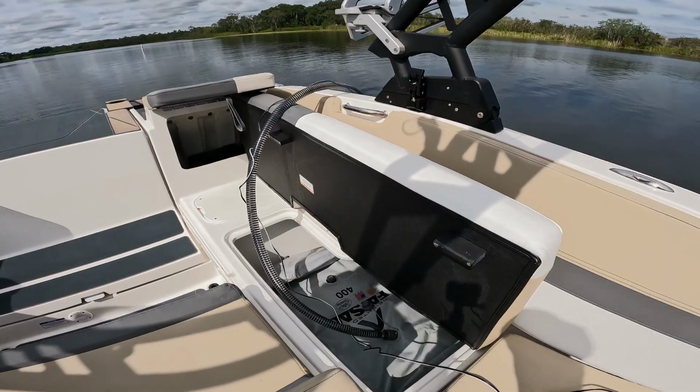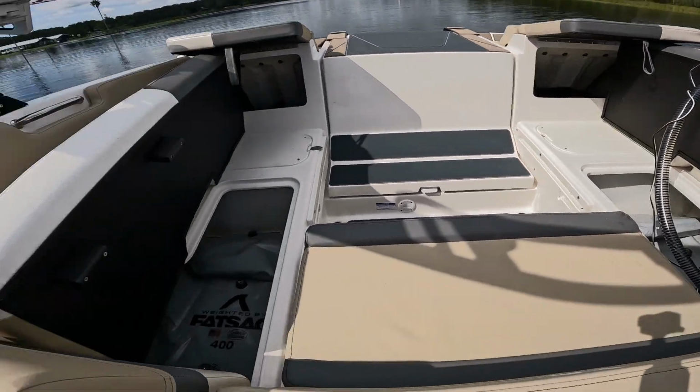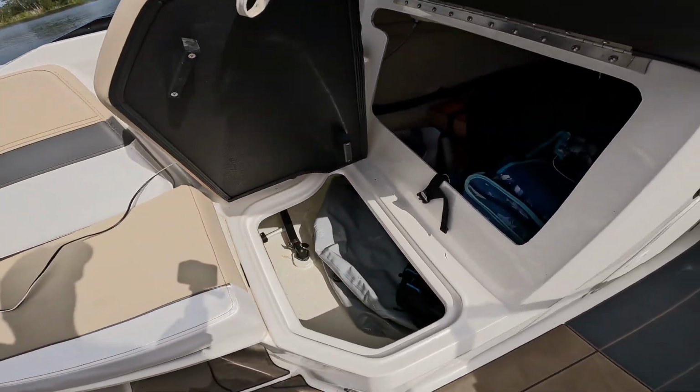All right guys, so as you guys can hear, I am filling up the ballast tanks in the boat to go out for a little wakeboard. So adding some extra ballast underneath these back seats here and under the passenger seat here.